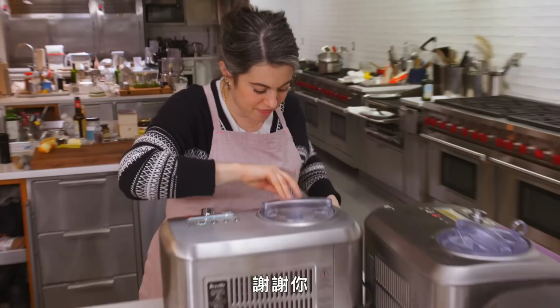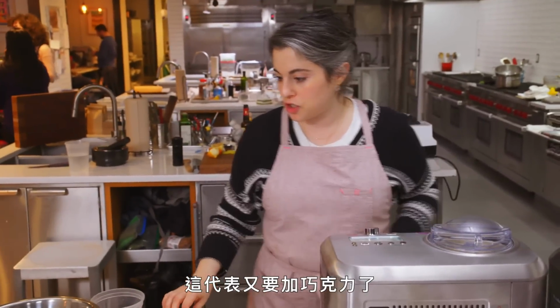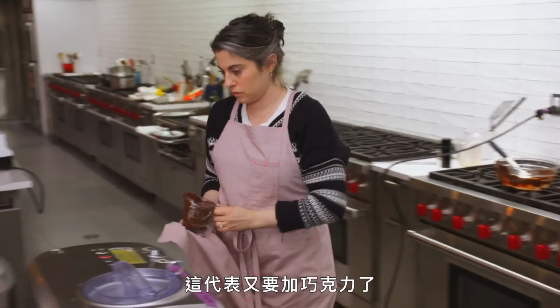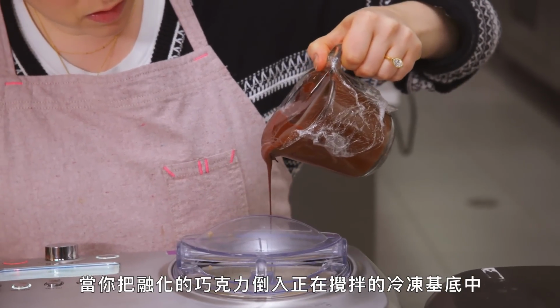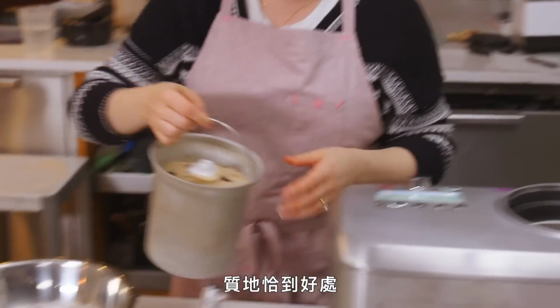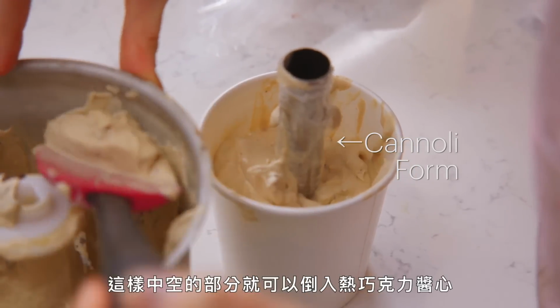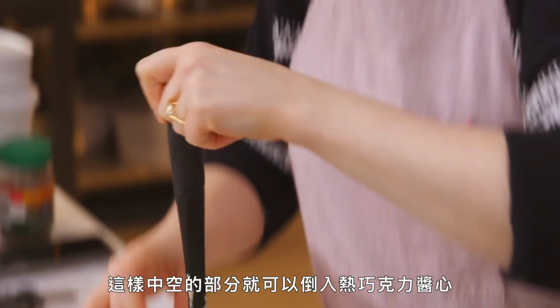I think that the coffee is also ready, which means I want to add my chocolate. When you stream melted chocolate into the churning frozen base, it turns into these little flat shreds, and that's a great texture. So then for bruglione, the goal here is just to pack it around this core so that they're hollow, and then hot fudge goes in.